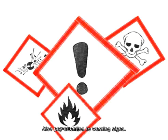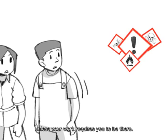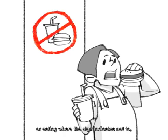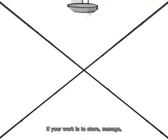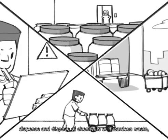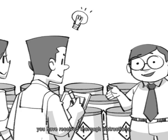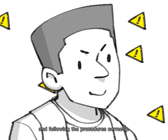Also pay attention to warning signs. Stay away from areas that use or store chemicals unless your work requires you to be there. If you find anyone smoking where the signs indicate no smoking around chemicals, or eating where the sign indicates not to, immediately alert your supervisor. If your work is to store, manage, dispense, and dispose of chemicals or hazardous waste, you must train specifically about the hazards. Your manager is responsible for making sure you have received thorough instructions, and you are responsible for learning and following the procedures correctly.